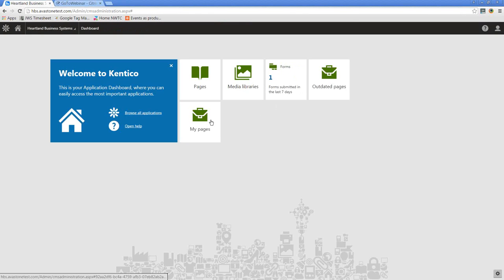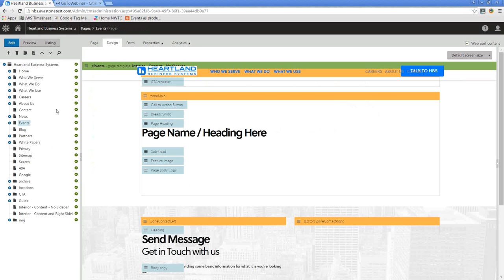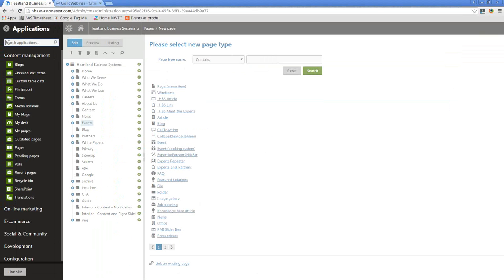So for an example, I'm going to go back to pages. Right now, if you wanted to add an event to this page, you go to events, you click on the plus. We've got all these page types in here. There's default Kentico page types plus custom page types that have been created for this website. There's a lot in here. You have to really hunt to find the event. You also have the event booking system, so you have to decide which one you really want to use. That can make it feel hard to use for a site editor. So how do we fix this? Well, it's pretty slick, I must say myself.